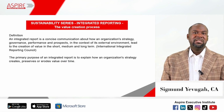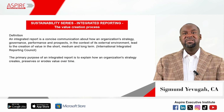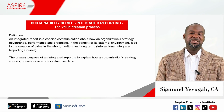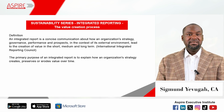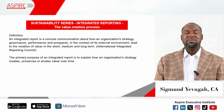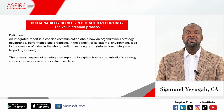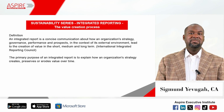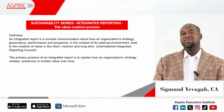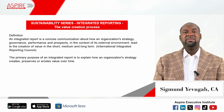Now, according to the International Integrated Reporting Council, an integrated report is a concise communication about how an organization's strategy, governance, performance, as well as its prospects in the context of its external environment will lead to the creation of value in either the short, medium, and long term. So that is basically the definition, according to the International Integrated Reporting Council, of what we mean by integrated reporting.